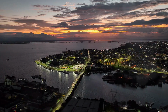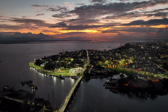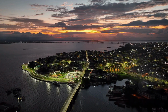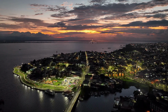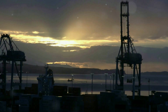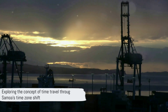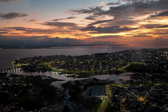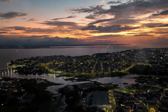Why, you ask? It was all about trade and business. Samoa's main trade partners are Australia, New Zealand, and Asia, all of which are on the western side of the line. By aligning their clocks with these countries, they aim to improve their economic relations. So, you see, time travel is possible, just not in the way Hollywood portrays it. It's not about fancy machines or wormholes. Sometimes, it's as simple as a plane ride over an imaginary line in the Pacific Ocean.